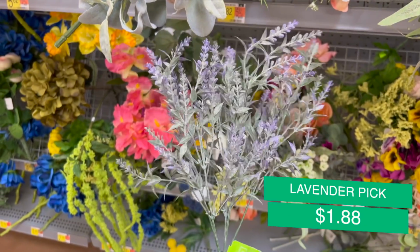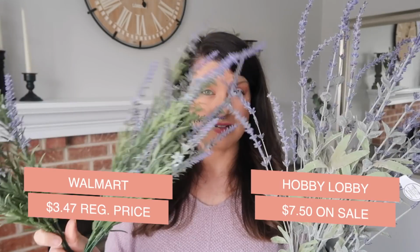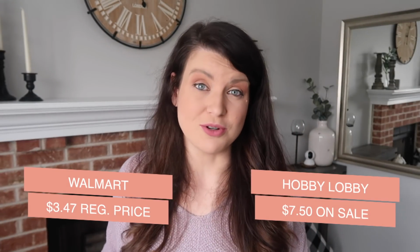Their small picks are awesome, but then here's a quick comparison. Here is a Hobby Lobby pick. I got half off, still $7. These are 3 Walmart picks. They look a lot more full, and I was able to get these for $3.47. You can get 2, and you may not even need this whole bushel. So just something to keep in mind when you're comparing Walmart to other stores, not just Dollar Tree.